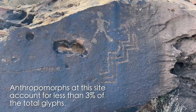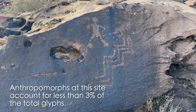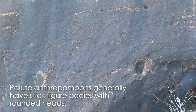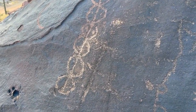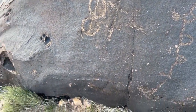And one of our first anthropomorphs. It looks to be like the Paiute type symbology. And I'm sure there's more here. That will be for an explore for another day. All right, heading down. On my way down.